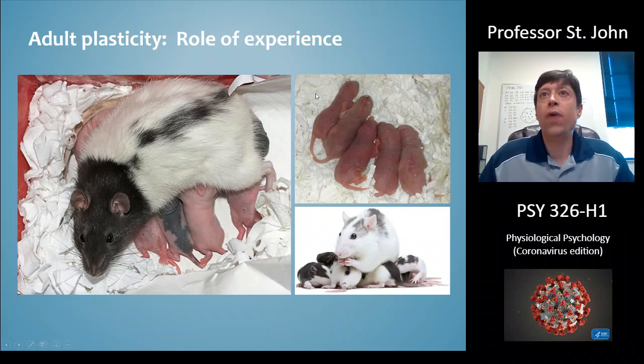And when rats are first born, you can see they're very primitive looking. They're very altricial, to use a technical term. They have no fur. They can't thermoregulate. They can barely feed themselves. They have to huddle together for warmth. And the mom is in charge of the nursing episodes. The pups kind of get kicked off the nipple when they're done drinking. And that's all up to the mom.